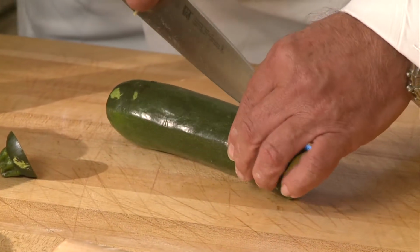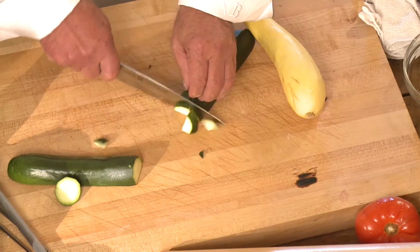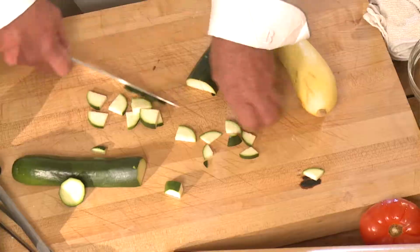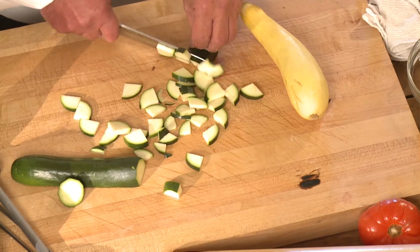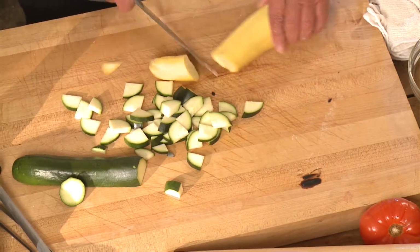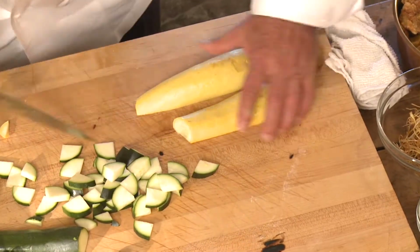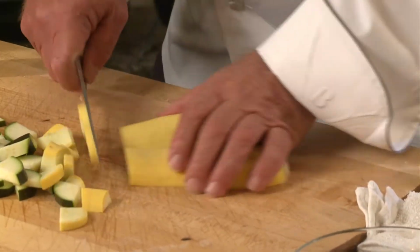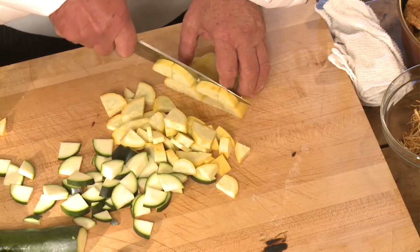We're going to take just a zucchini and just cut it across, really a rough cut. Just rough. There's nothing fine about it. There we go. Do the same thing with the yellow squash. Same thing here. Cut it across. Same thing here. Some red cabbage that I already cut before.